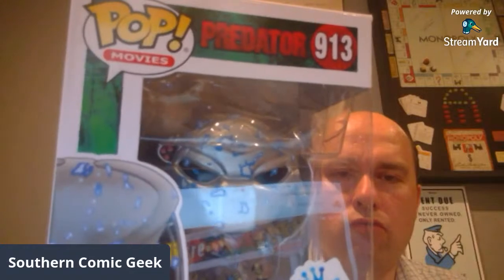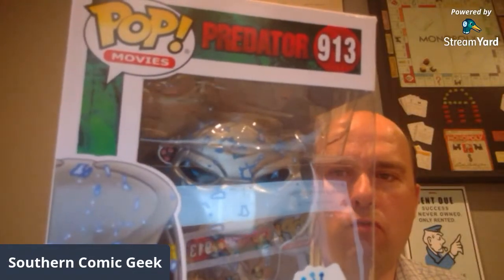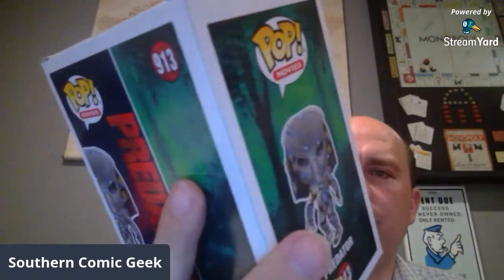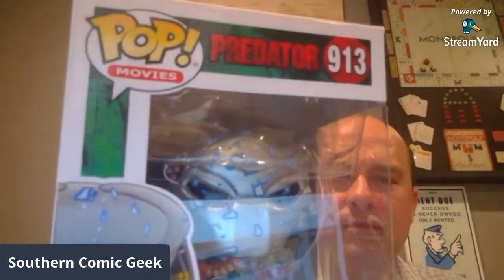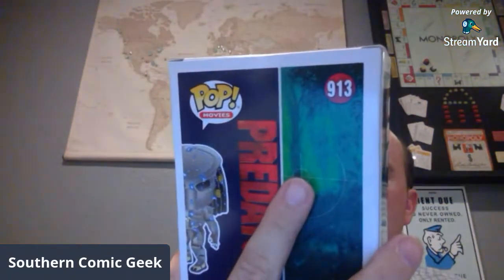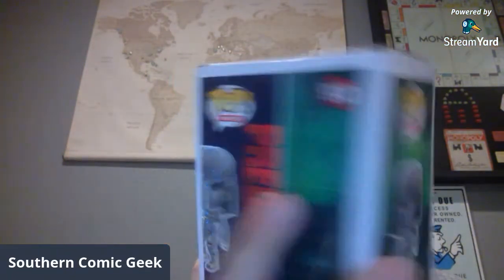So while I am already live, I'll show you some other stuff I picked up. Picked this up today. Yeah, I picked up the Predator. This is a Funko Insider Club. Picked that up at GameStop. So that was pretty cool. It's got the little electricity on him, like he's coming visible. Yeah, that's it. So that was pretty cool.